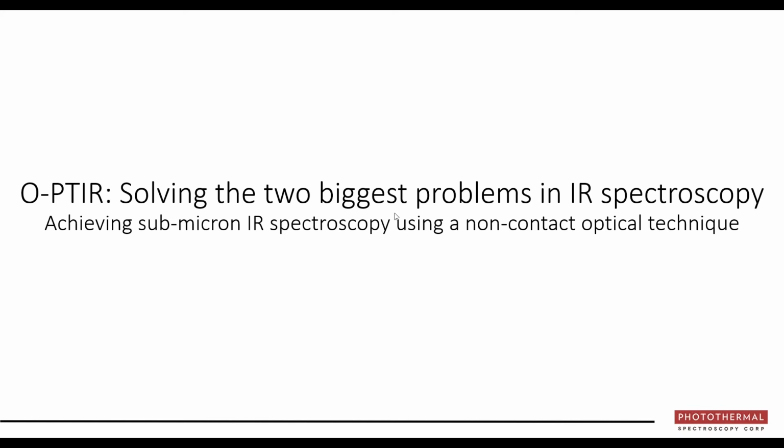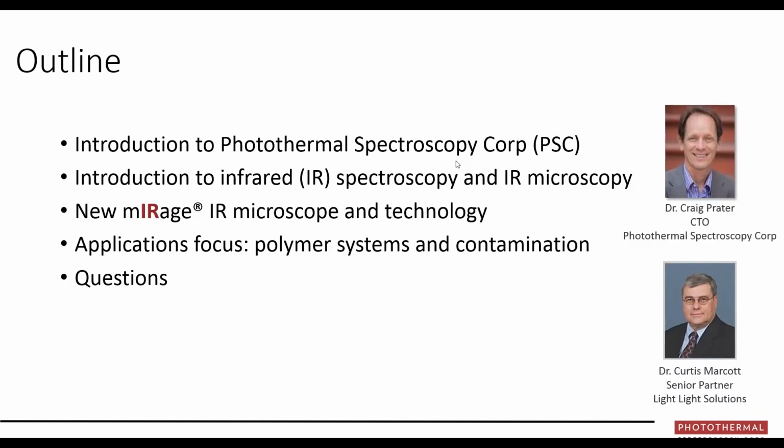What we're going to talk about today is a new technique called O-PTIR, and I'll explain what that means a little bit later. And this is a real breakthrough in the field of infrared spectroscopy. So those of you who are familiar with infrared spectroscopy, use it in your work and your research, we hope that you'll see that we address some of the major limitations of conventional FTIR microscopy and add some real benefits.